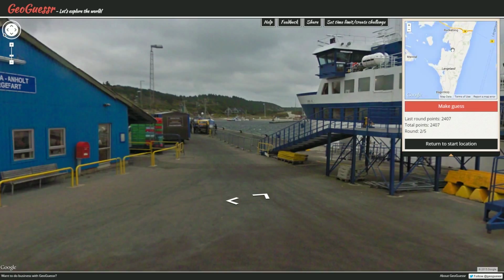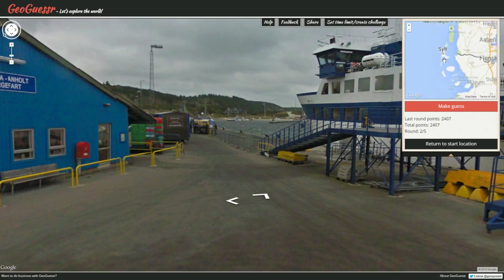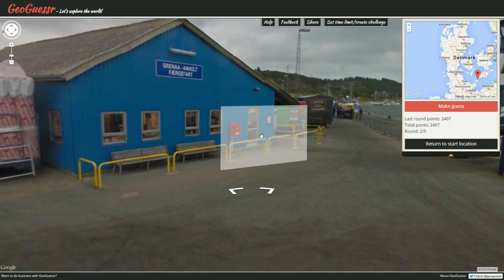Is there like a small island somewhere? No. I mean, there were plenty of them, but I don't know. What about around here? Is this the island we're talking about? No, I don't really see that. Here, no, that's definitely Germany. This? I'm not seeing it. Sadly, I am not seeing it.